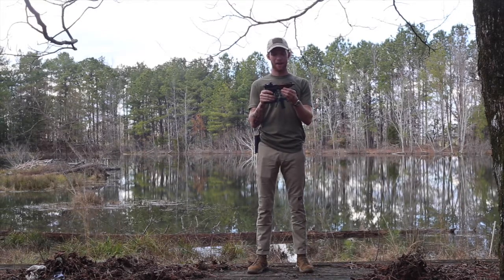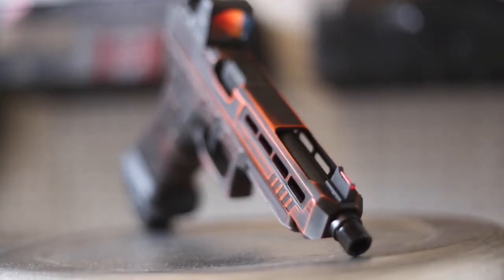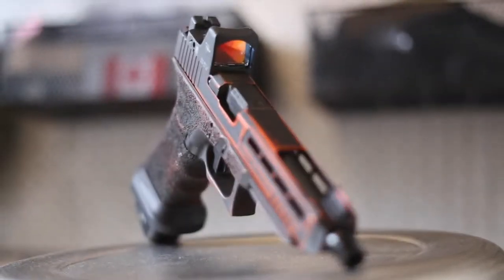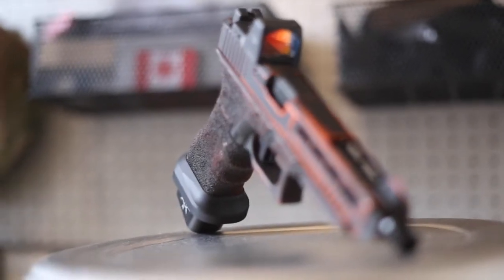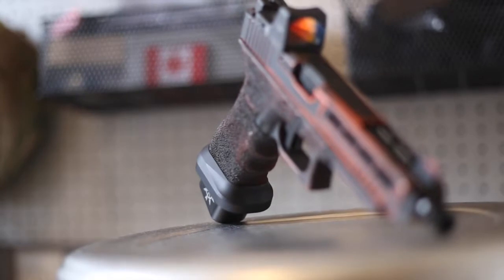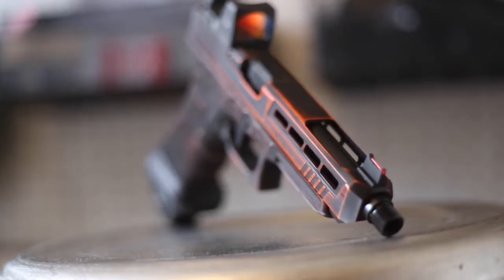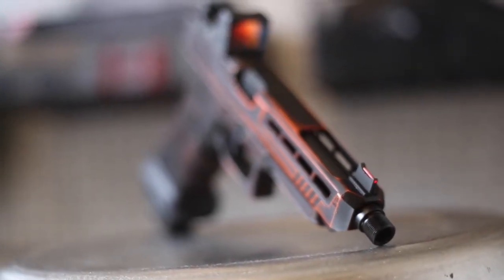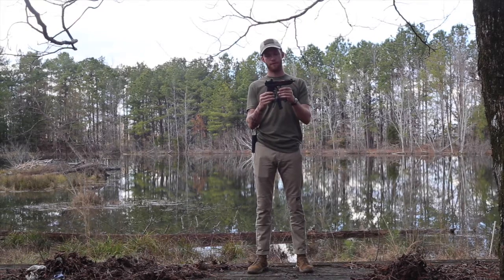Other than that, we've got the Silencer Co. threaded barrel, which is going to be perfect for the Silencer Co. Osprey 45K that I plan to put on this. I've got a Trijicon RMR, which is great. Before this gun, I had never really spent a lot of time shooting with any sort of carry optics, and it's pretty unrivaled. I really enjoy it. It's the acquisition, acquiring the dot. That was difficult for me at first, but I've caught on to it.